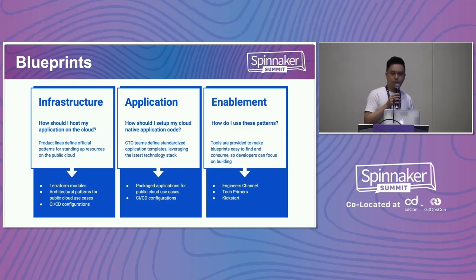So, for example, there's a team out there who's responsible for the database product line, and they're a team consisting of subject matter experts in the database domain. So they look after all the different databases that you used to use in AWS, and they're responsible for defining how a database, or cluster, for example, should be stood up.